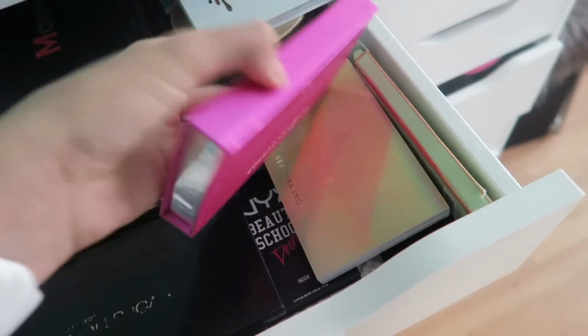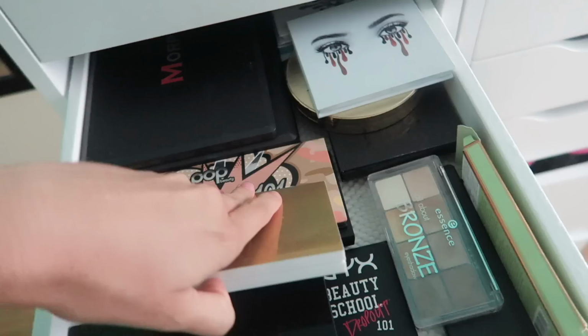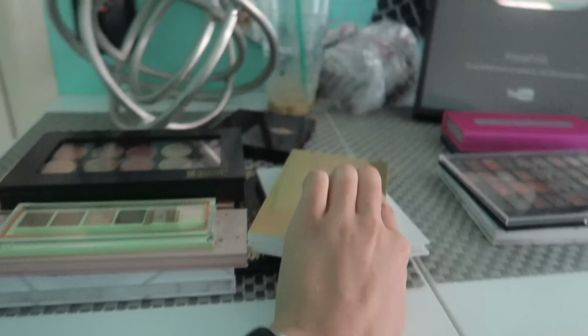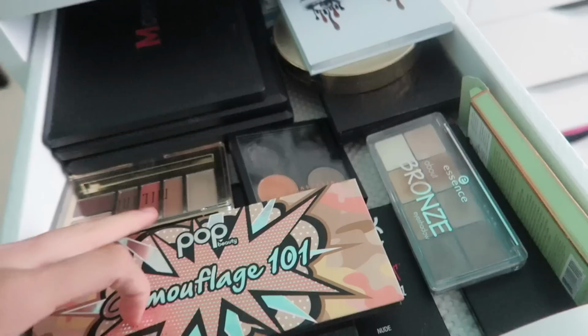I'm going to pass this little ColourPop palette. It's just meh. I have a Sephora Pro little glaze highlighter. To be honest, it's really, really pretty, so I am gonna keep it. But I just don't use it a whole lot on myself because it's not the greatest ingredients, but it's so beautiful and different. I have this Pop Camouflage palette. I'm going to most definitely pass that.